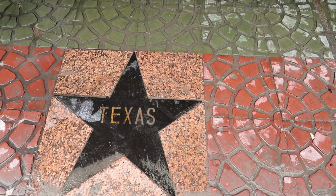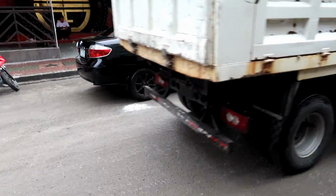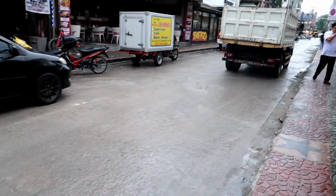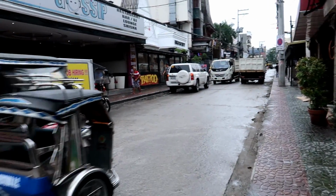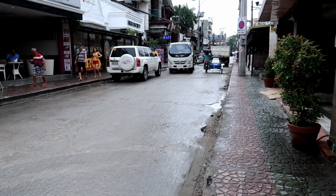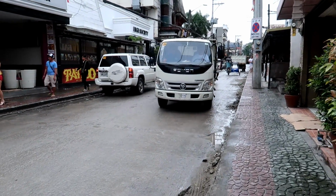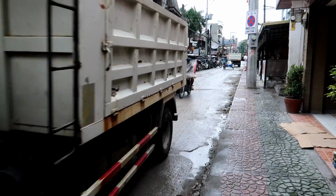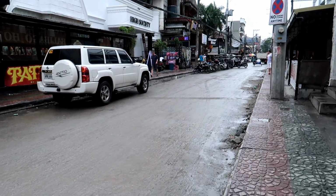Here's another one, Texas Hello Cafe. I don't know if that was nice, a little splash up. I don't know if the road got tore up because of the big heavy trucks that they bring up here. It was all day long during the day. They bring these big heavy trucks up through here, and beer trucks and stuff, and they load and unload beer and food and ice, things like that. I don't know if that's the reason it got tore up. Who knows?